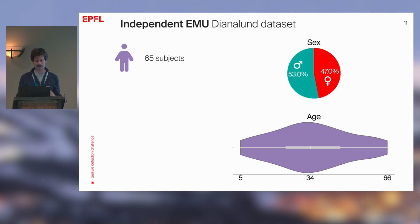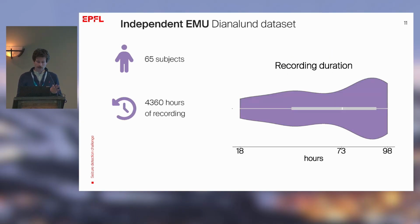About half are male, half are female. Most of them are adults with a median age of 34 years old. The oldest one is 66, and there are a few children in the data set, with the youngest one being 5 years old. In total, we have 4,360 hours of recording. The patients stay a minimum of 1 day and up to 1 week, with the median duration being 73 hours, corresponding to 3 days.